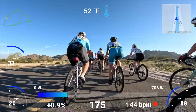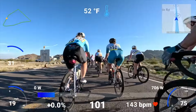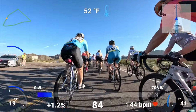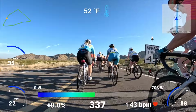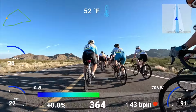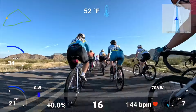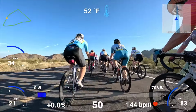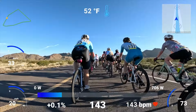And you can see it is a beautiful day. The sun is shining and the video looks really clear with the clouds in the background, the mountains. It really is a beautiful sport to do out in the middle of nowhere, seeing some of the scenery. Yeah, and it says 52 degrees, which felt pretty warm.